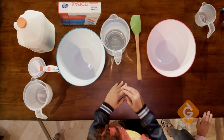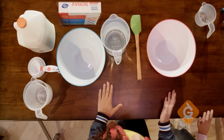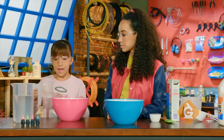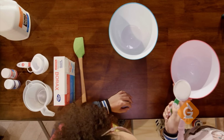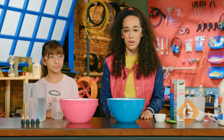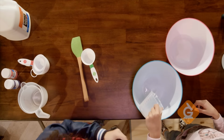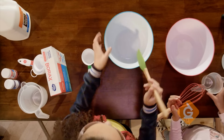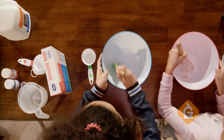Let's get started. All you need to make your own slime is water, washable glue, and borax powder. In a bowl, add half a cup of water and half a cup of washable glue. In another bowl, add 1 teaspoon of borax powder to 1/2 cup of water. Stir it up and then add the borax water to the glue water.